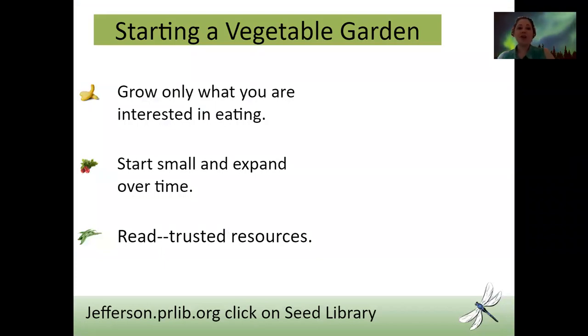So starting a vegetable garden, you're going to want to grow only what you're interested in eating. If you don't like a certain vegetable, you're not going to want to grow that because you're not going to be interested in taking care of that. You're also going to want to start small and expand over time. As gardeners, we can also often have these grandiose ideas about our dream garden and all that wonderful produce that we're going to have. But gardening takes time and it takes work and it takes energy. And so you want to start small and see what your time allows you to take care of.